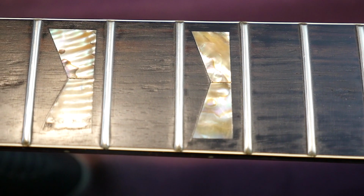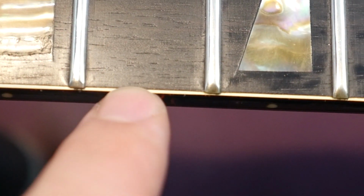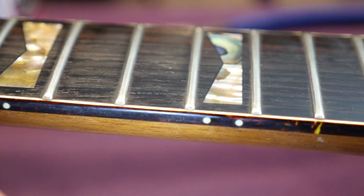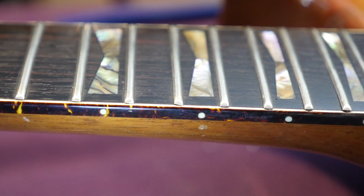Just one more thing to point out on this fretboard. Take a look at the binding. You've got kind of a black and cream thing going on, very similar to a Spotlight Special. But on closer observation, it's actually tortoiseshell binding. Oh my goodness. I think this makes me love this guitar. I mean, look at that.